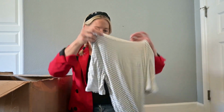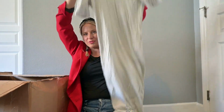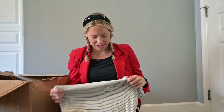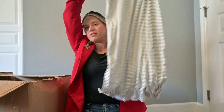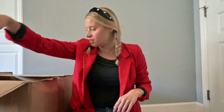This, it's cute. This one might be something I'm keeping for myself, just like an everyday loungy t-shirt dress. It's Target. Target does have some cute stuff. You just, you know, they don't sell for very much. So, you know, that might be one for me.